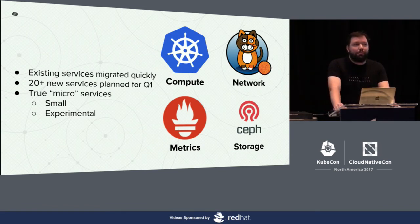We're also seeing a lot more adoption from developers. We're seeing about 20 new services that I'm aware of that are being planned for Q1, which is a lot larger than what we've seen before for one quarter. And we're really seeing true microservice adoption. So we're seeing a lot of developers who want to spin up small experiments that they otherwise wouldn't have been able to do in our infrastructure because of the long process for creating all of these VMs.